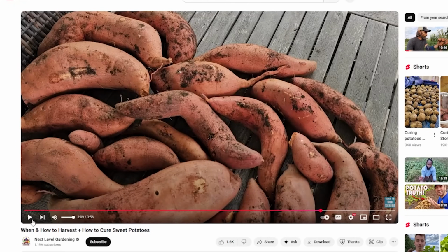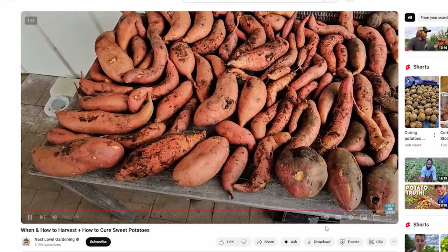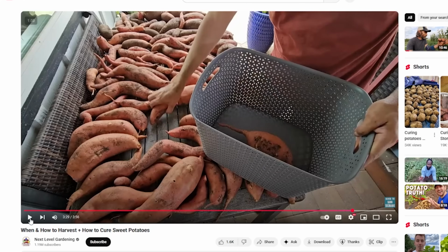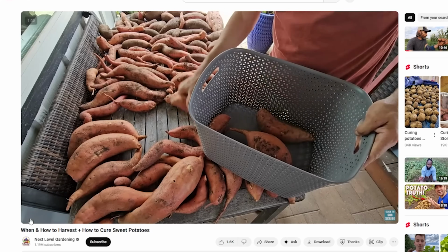Curing for long-term storage. Now this is going to be sweet potatoes. They're a little bit different. They need to be cured first, kept warm and humid for about 7 to 10 days after harvest. After curing, they'll store for several months in a dry, dark, slightly warmer spot than typical root cellar conditions. Think like 55 to 60 Fahrenheit. A standard residential basement has worked well for me here.